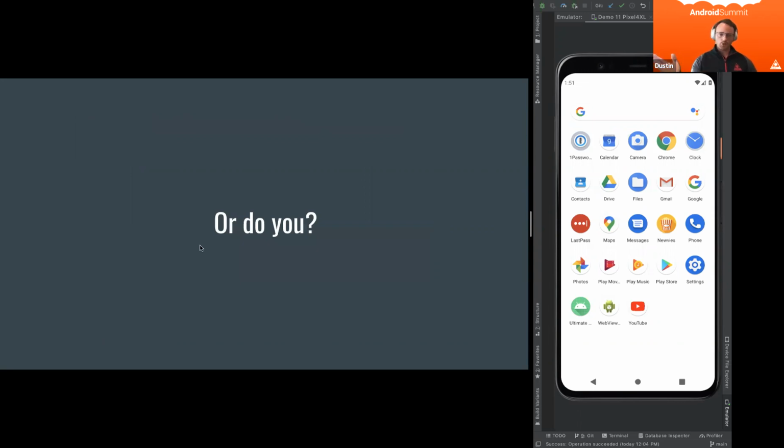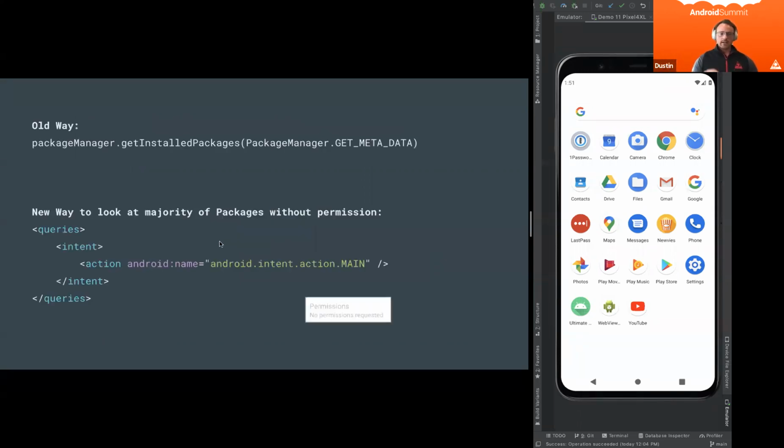So this is asking, do you actually need a permission? You do not. The old way that I was mentioning earlier is up there at the top: package manager, get installed packages, get metadata. Back in the day, that would give you everything, all apps that were installed on the device. These days, post 11, it will only give you the Google default apps, right? So that's fine. But in order to see every other app that's out there, what you need to do is that second block here.